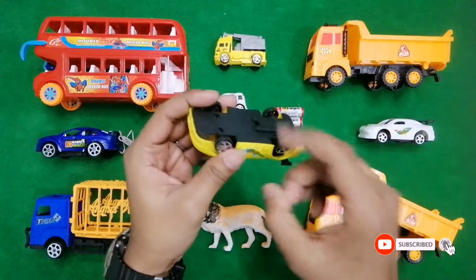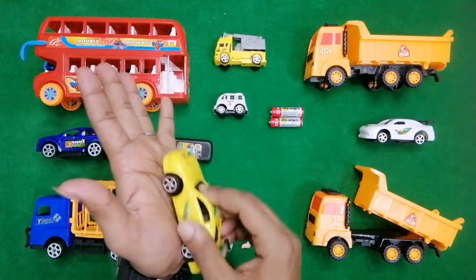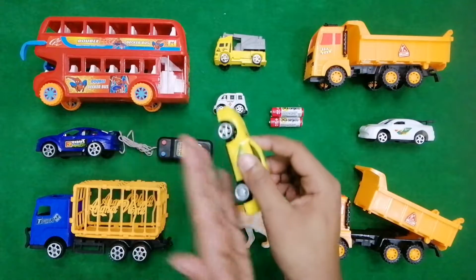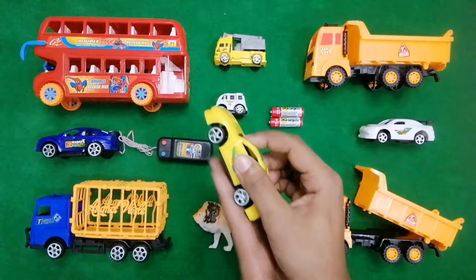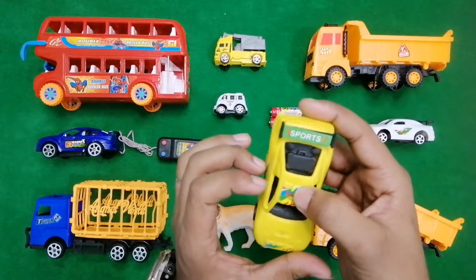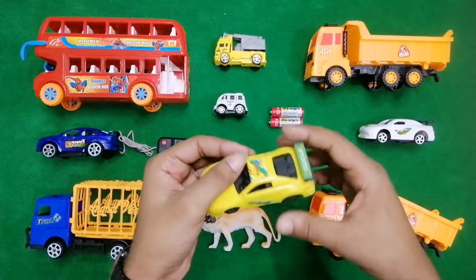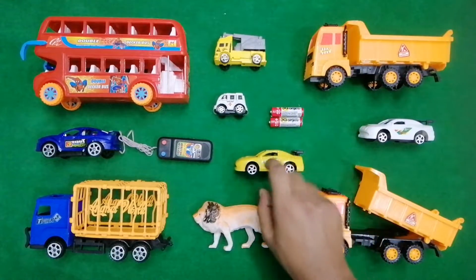Wow, what is that, guys? Look, this is a yellow color super sports car vehicle. Wow, look, a mini size vehicle. Dekhte parcho, khubi colorful, attractive, colorful, ekti toy vehicles.